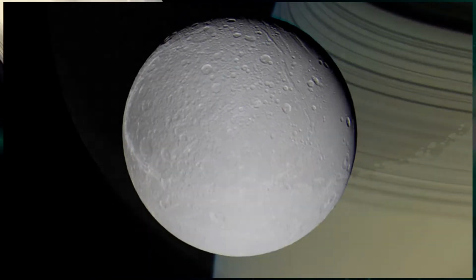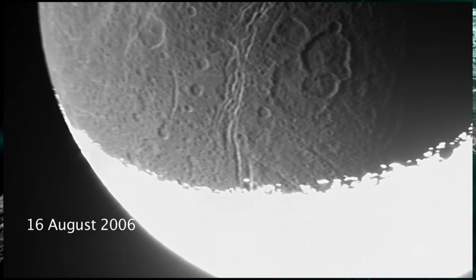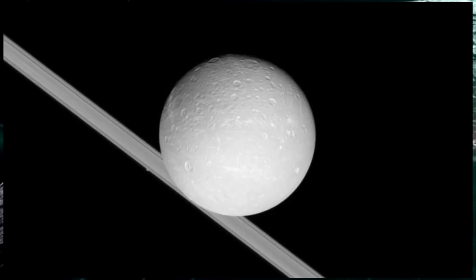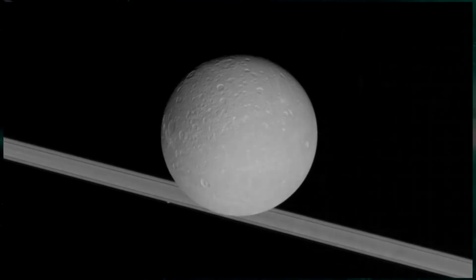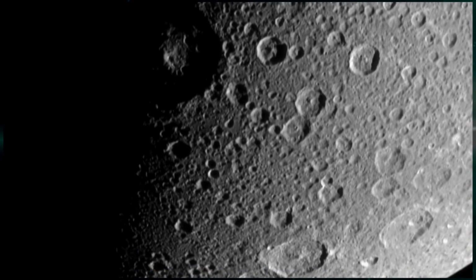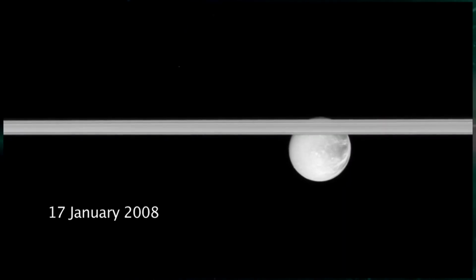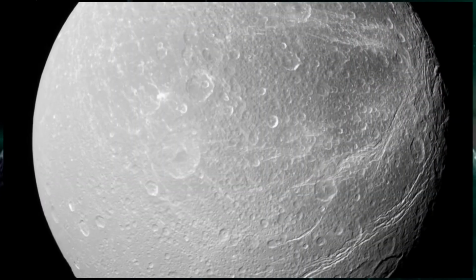Its surface is older than that of Enceladus but significantly younger than some of Saturn's other moons. There are numerous faults and canyons in the ice crust of Dione. And this speaks of the relatively recent, maybe tens, and maybe hundreds of millions of years, geological activity of the satellite. There is a thin layer of atmosphere above the moon's surface.